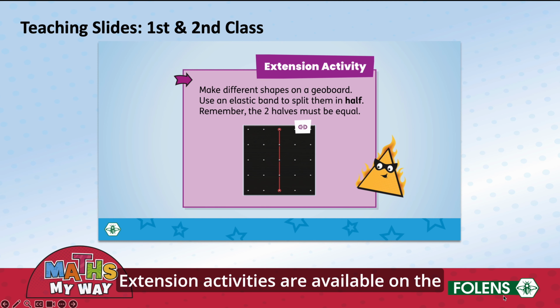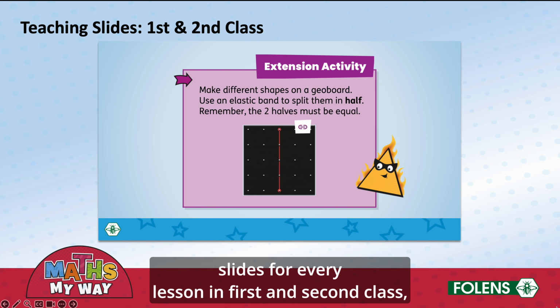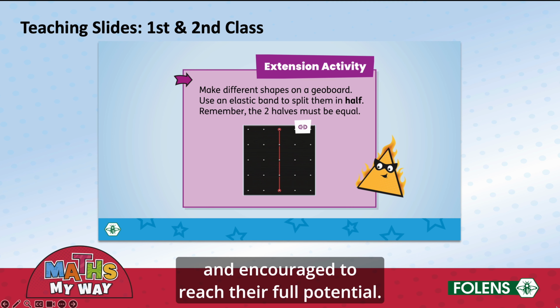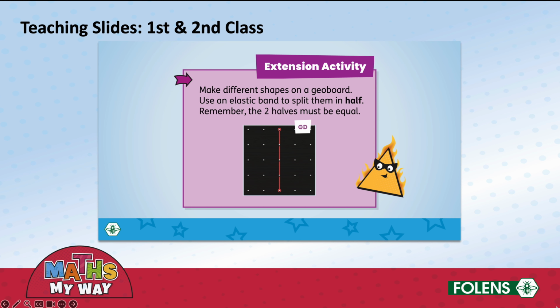Extension activities are available on the slides for every lesson in first and second class, ensuring that every child is challenged and encouraged to reach their full potential.